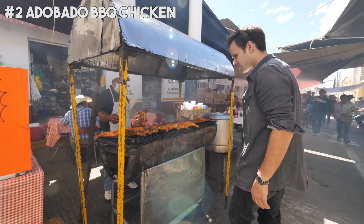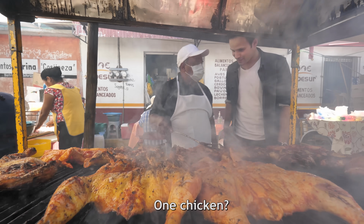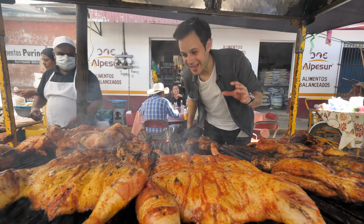Ooh, the chicken on the grill. Oh, yes. Hola, señor. Wow. Uno pollo, por favor. ¿Cómo no? ¿Lo quiere al orégano o adobado? Adobado, por favor. Just look at this.